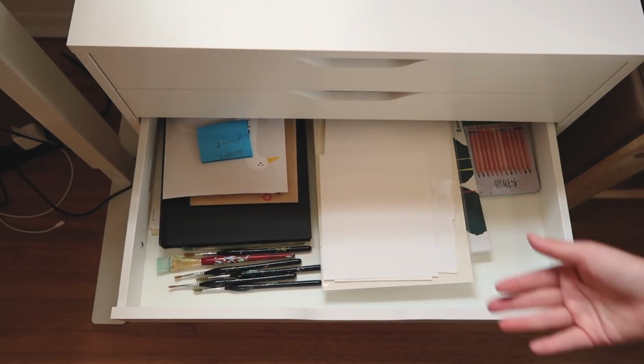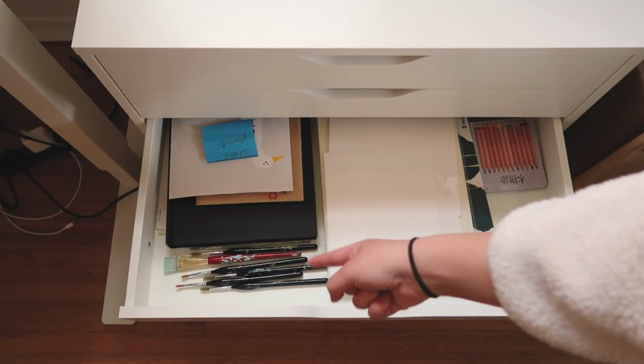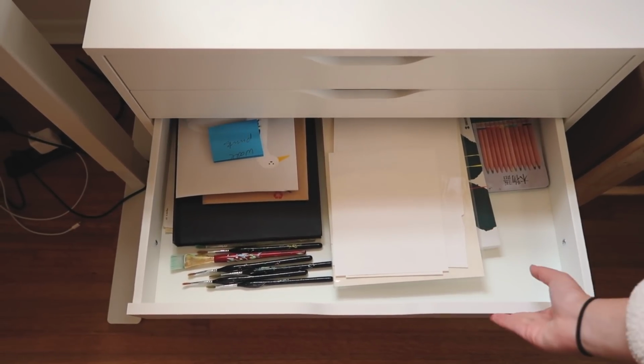This is paper and paints. I have my brushes. I wanna put those up there, but for now they're here.